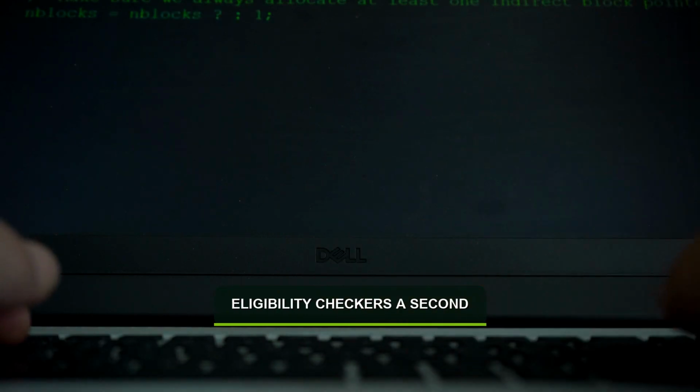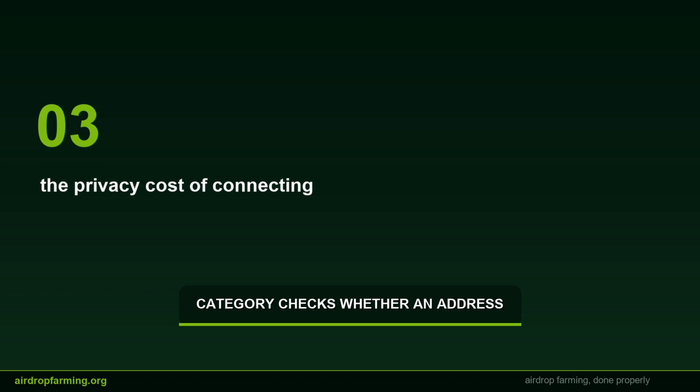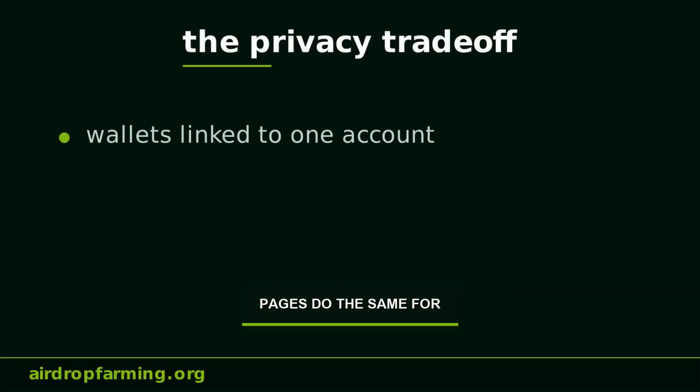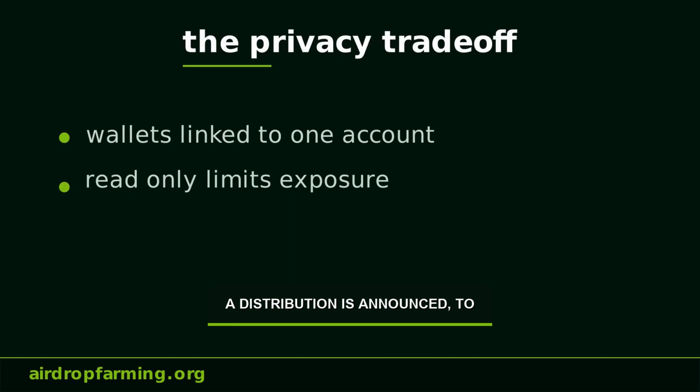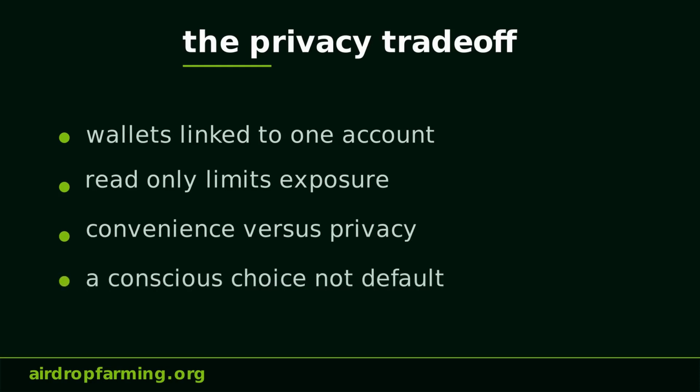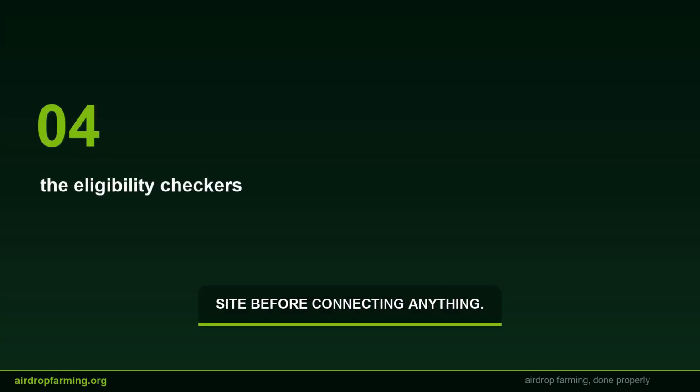Eligibility checkers. A second category checks whether an address can claim a specific known distribution. Earn a fee, sometimes known through the Bankless ecosystem, is a common example, and various official project claim pages do the same for their own tokens. These are handy right after a distribution is announced, to see if a wallet qualifies without hunting. The sharp warning here is that this exact category is the most impersonated by scammers. Fake eligibility checkers and claim pages are a primary phishing vector, so this convenience comes with the highest need to verify you are on a genuine site before connecting anything.